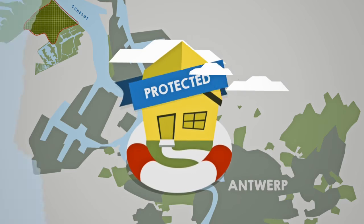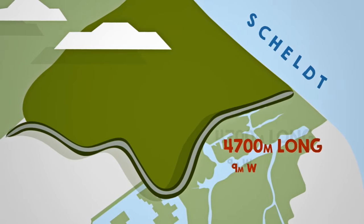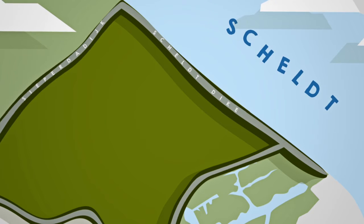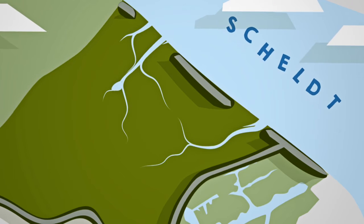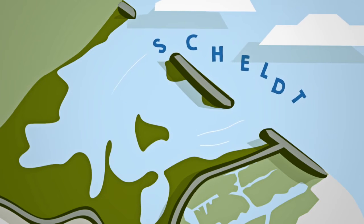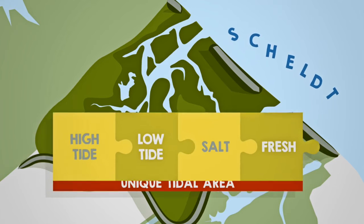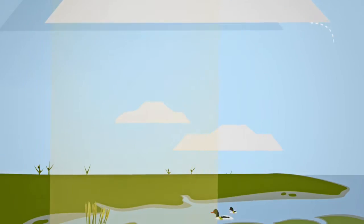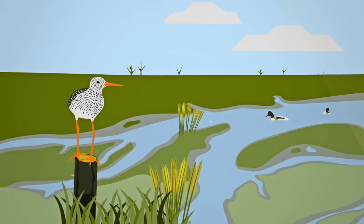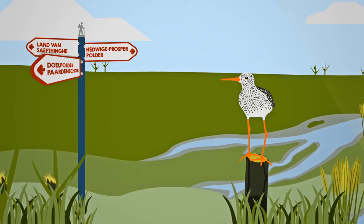Flanders from flooding. A new enclosing dike of 4,700 meters long and 9 meters wide will replace the old Scheld dike, which will be broken up and partially leveled to allow water to flow in and out of the area twice a day. A new and unique tidal area will be developed with high and low tides, salt and fresh water. A truly beautiful landscape where plants and animals that were almost forgotten will once more have the possibility to thrive. A landscape that will form a robust ecosystem with other natural areas.